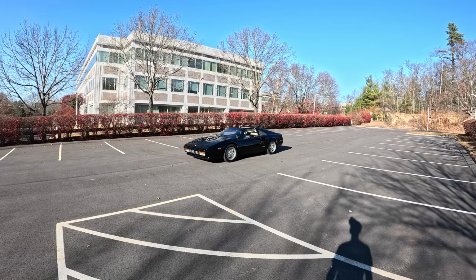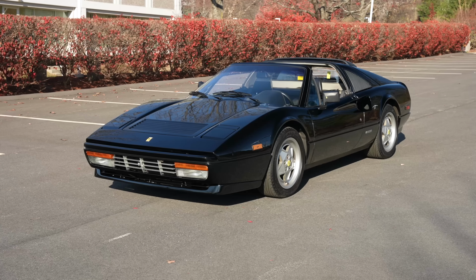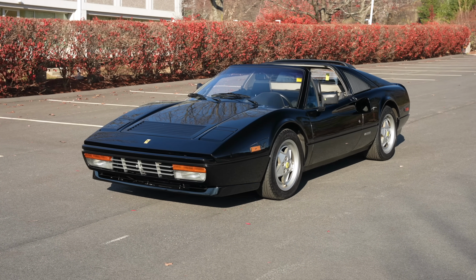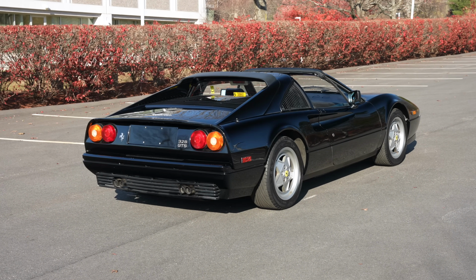Welcome back, I'm Tedward, and today, thanks to Bond Group in Waltham, Massachusetts, we're driving a 1989 Ferrari 328 GTS. The GTS meaning it's the Targa variant. We've got the roof off today on a beautiful fall day.